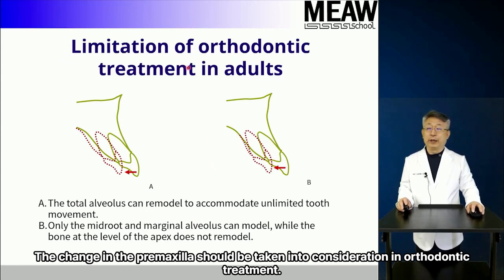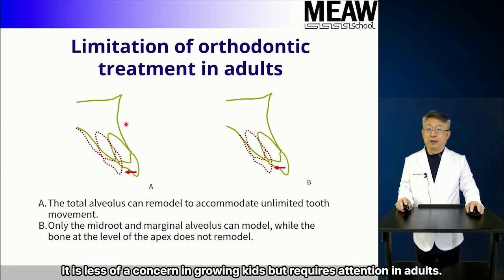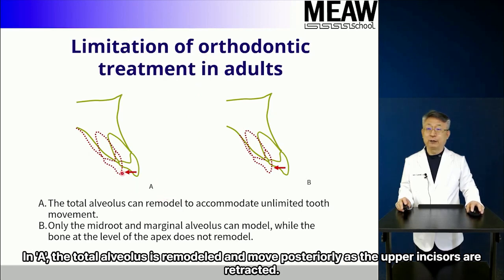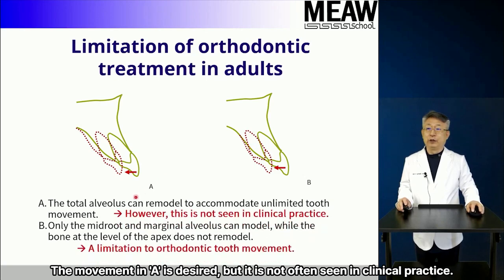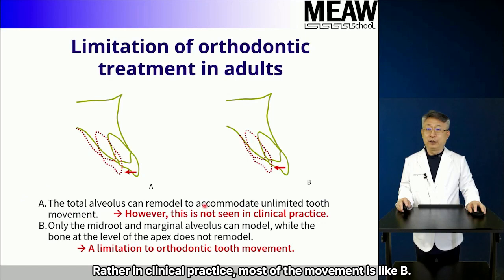The change in the premaxilla should be taken into consideration in orthodontic treatment. It is less of a concern in growing kids but requires attention in adults. In A, the total alveolus is remodeled and moved posteriorly as the upper incisors are retracted. However, in B, only the midroot and marginal alveolus are remodeled, while the bone at the level of the apex does not move as much. The movement in A is desired, but it is not often seen in clinical practice. Rather, in clinical practice, most of the movement is like B.